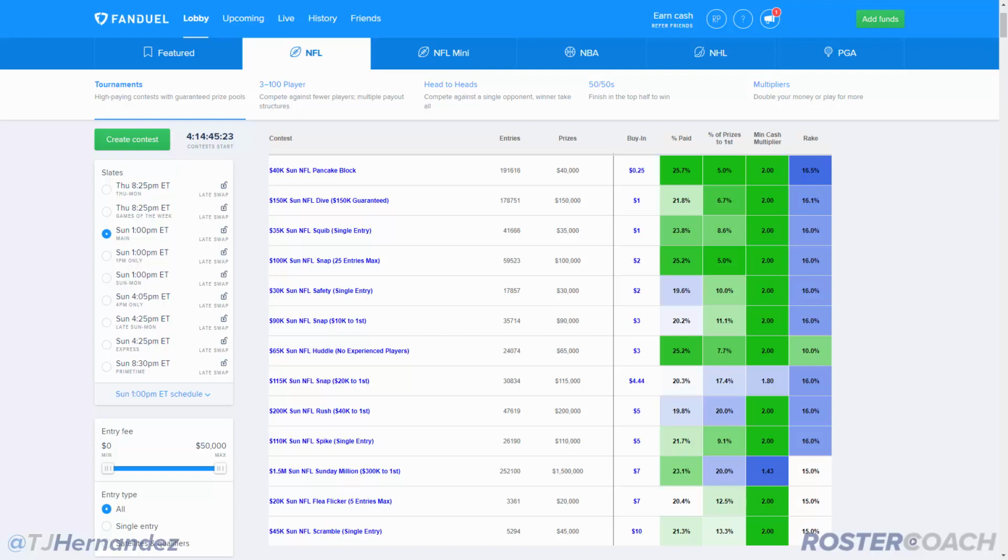We see some of these smaller contests like the Huddle, which is a low rake 10% rake game, paying out 25% of the field. The Snap at the $2 level, the Pancake Block at the 25-cent level, both paying out 25% of the field. As always, we have this 16% rake below $7, so $5 and lower, 16%. The 25-cent Buy In game is 16.5%. So as always, if you can qualify for the Huddle at the $3 level, which excludes experienced players, that is the game to play with just a 10% rake.